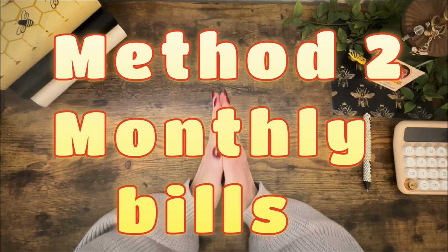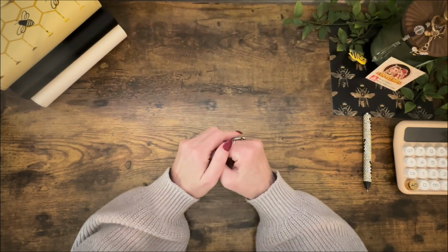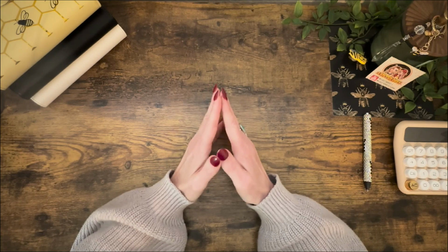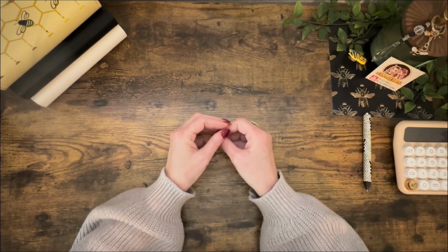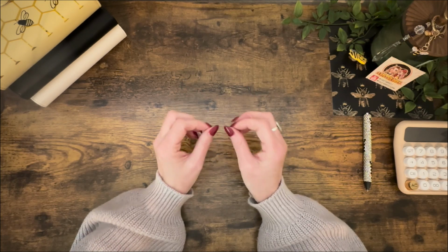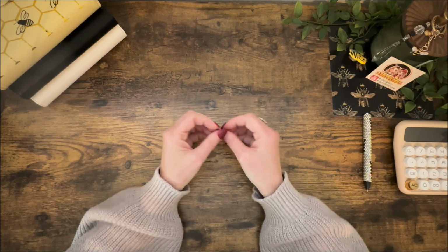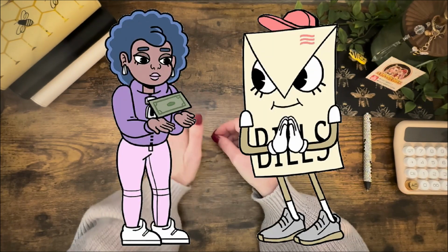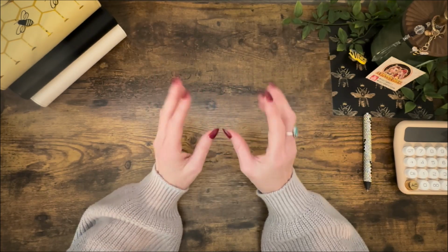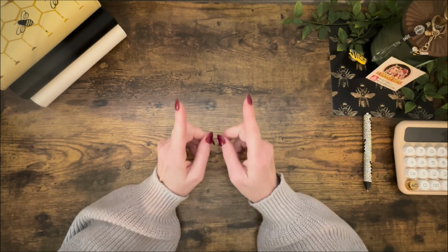On to the number 2 method, and this is called the monthly bill method. And now we're really gonna get into the cash stuffing. This might be for someone who is just starting out in life, paying bills for the first time, or even someone that has had to start over. If you're finding that when a bill is due and you either don't have the full amount or paying it has you scrambling till your next paycheck, the monthly bill method would be for you.